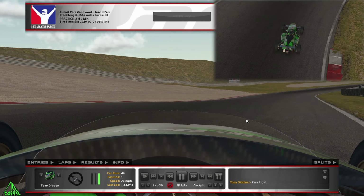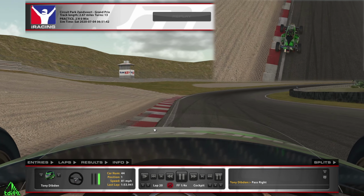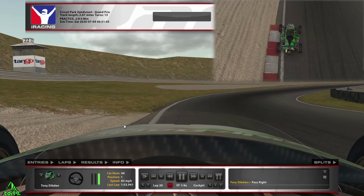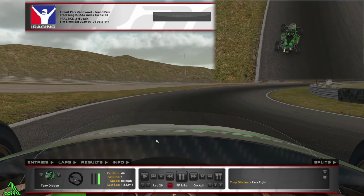It's going to gain us a bag of time. If you get a good run here, it's going to be an easy overtake. You're going to get it done before turn one. Don't run too wide here because there is a gravel trap and it will compromise your exit speed. Change up into fourth, and we're coming into turn 13 now.